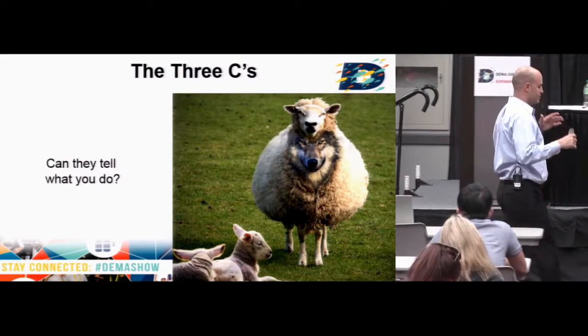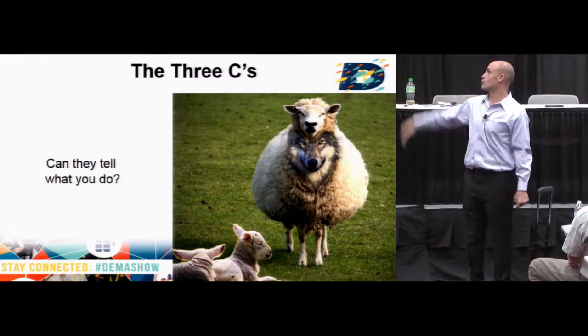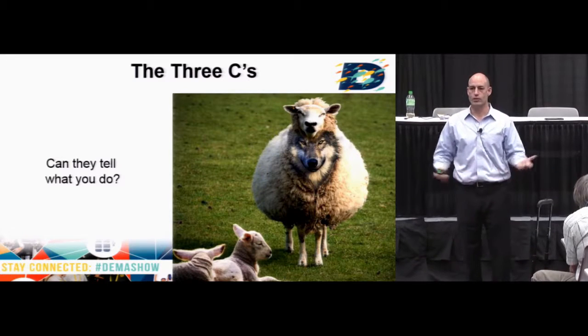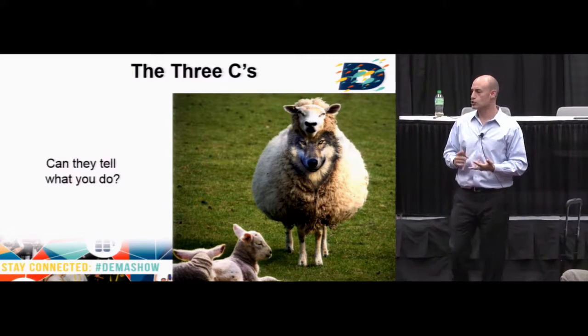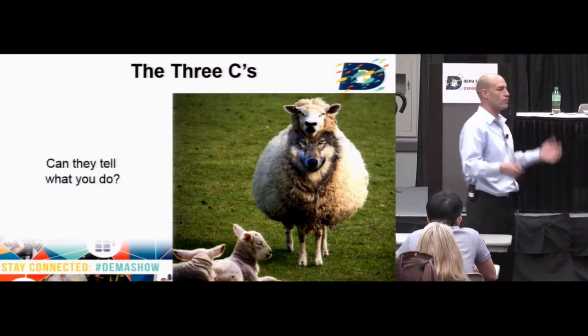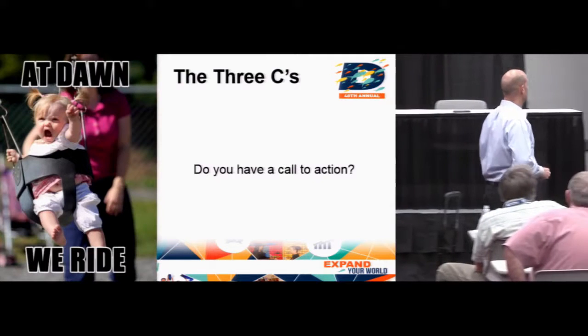I see so many dive shops will have a picture of, it's a drone or something, aerial view of the boat, and what are you doing? Are you great white shark diving? Are you snorkeling? Are you spearfishing? What are you doing? That doesn't tell people what you do. It just shows people a beautiful picture. They need to be able to tell what it is that you do.